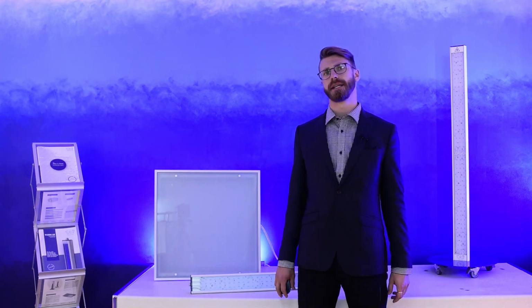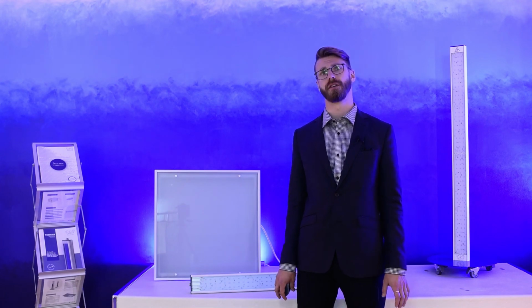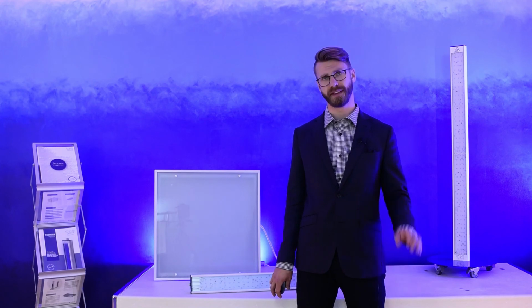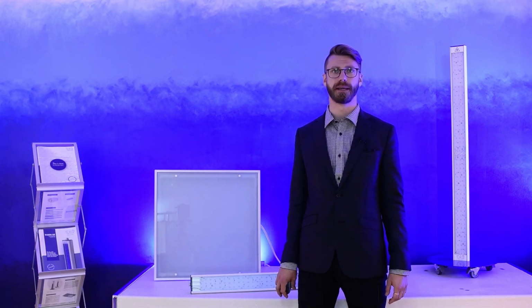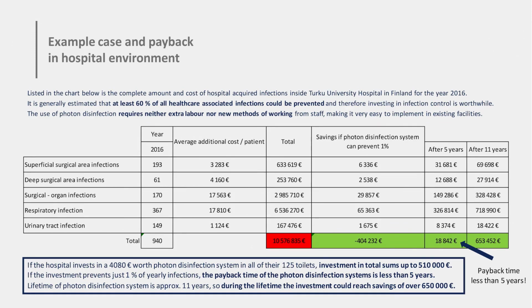And the lifetime of our system is more than 10 years. So during the 11-year lifetime in this environment, we would generate savings of more than 5 million euros by just preventing 5% of all of the hospital-acquired infections in their hospital. Even if we weren't as optimistic of estimating that we could prevent 5%, let's say we only prevent 1% of these infections, we would still have a payback time of less than 5 years, and during the lifetime of 11 years for the system, the lifetime savings would be more than 650,000 euros. So it is definitely a good investment to invest in infection prevention.